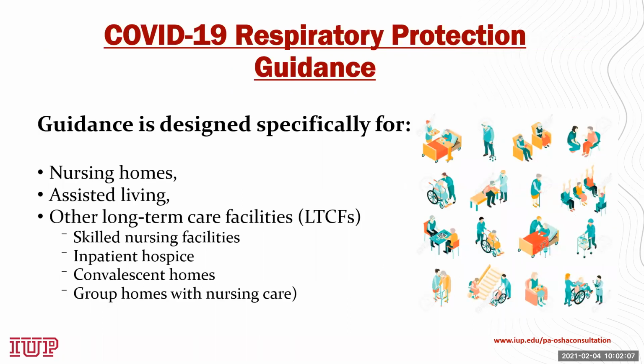This guidance is designed specifically for nursing homes, assisted living, and other long-term care facilities, or LTCFs, as you'll see in future slides. For example, skilled nursing facilities, inpatient hospice, convalescence homes, and group homes with nursing care.